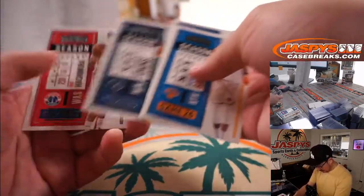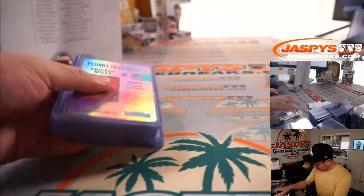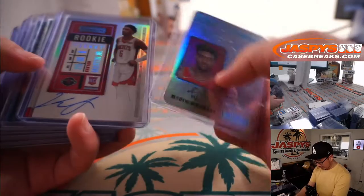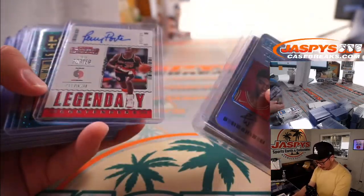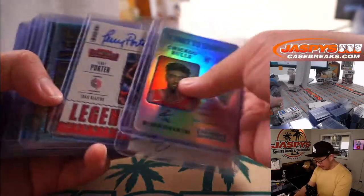And yeah, I think we only had one auto in there, which was that Kenyon Martin Jr. Or no, we had the Terry Porter, right? So there was two autos. I'm losing my mind. Here's a quick little recap.